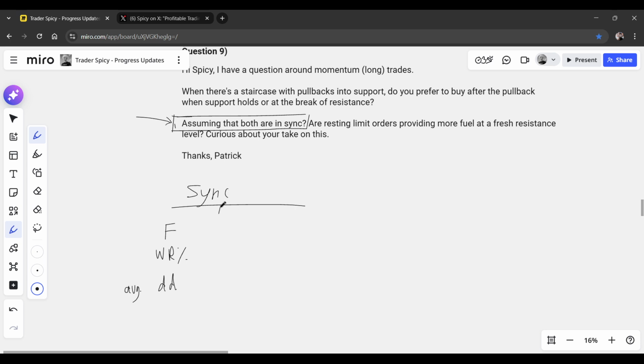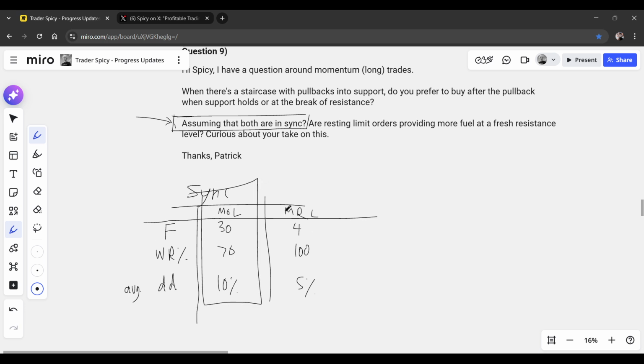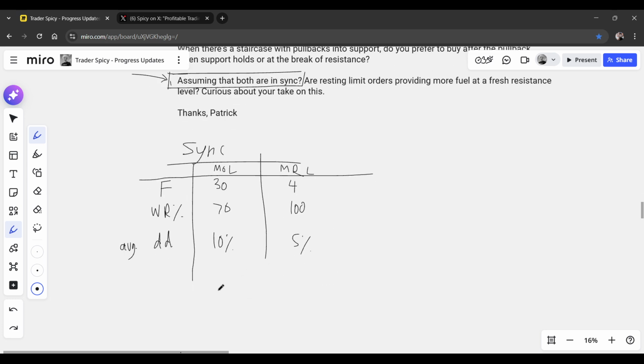So okay, example. Imagine we have Momo longs here and we have mean reversion longs here, and we're trying to compare which one is more in sync, right? Imagine we have 30 opportunities for momentum longs, and let's say there's like 70% win rate and average drawdown is like 10%. And then mean reversion longs, we have like 4 opportunities, win rate is 100, and let's say drawdown is like 5, right? So momentum longs would be printing us more money than these. These ones have a lot higher margin of error. So I would be a lot more focused on this, and I wouldn't be as gung ho with trading these. I would be a little bit more cautious with these ones, and really aggressive with how I trade the others.